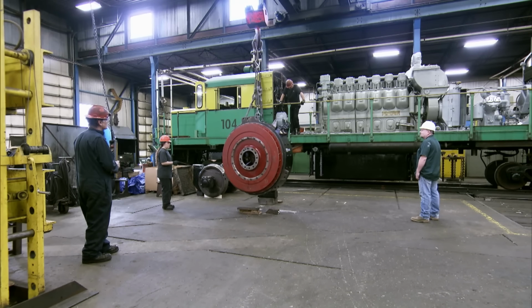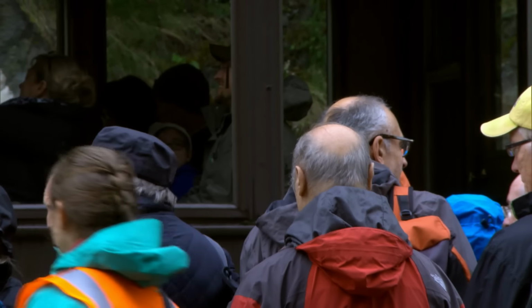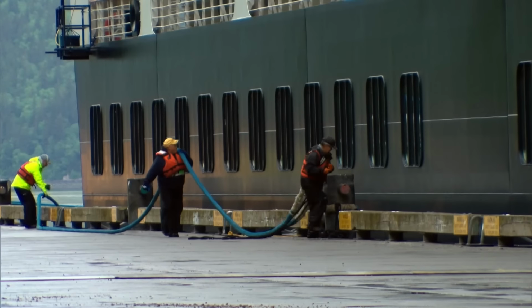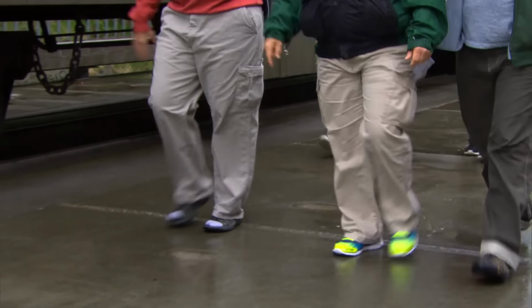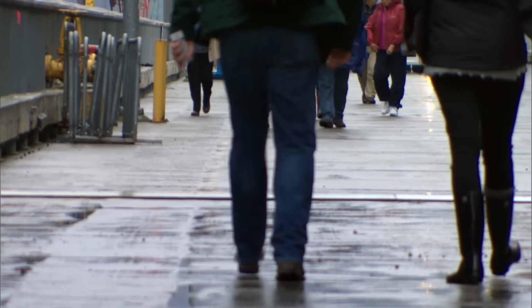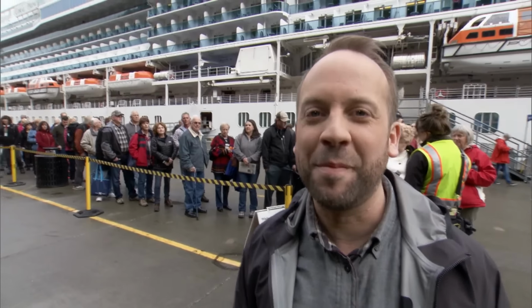Keith has to move quickly because the tourists are here. On this day alone, 4 cruise ships will tie up in Skagway. And by 7 a.m., the first of 8,000 passengers start coming down the gangway to the dock. And for a lot of them, a big part of their Klondike adventure is riding this world-famous train.